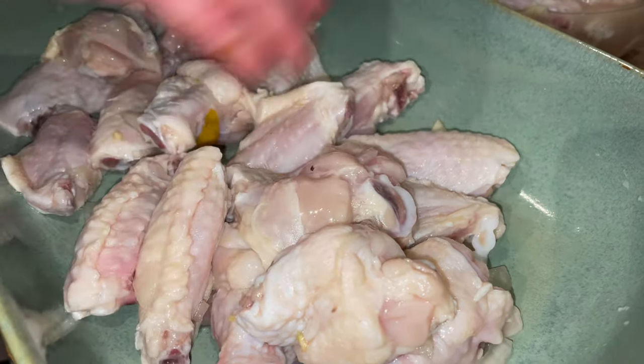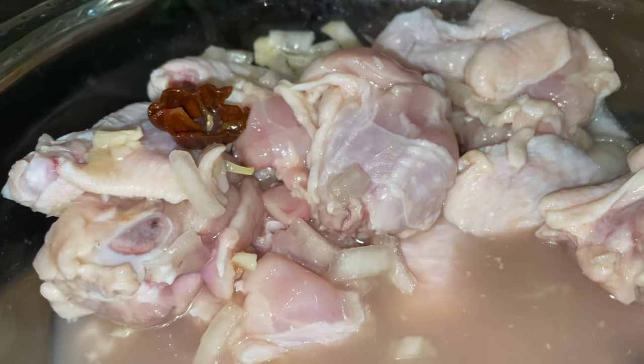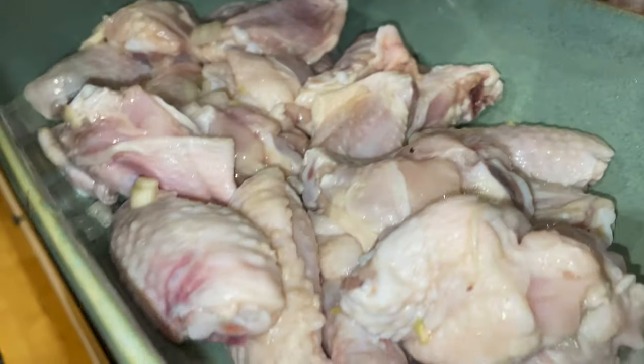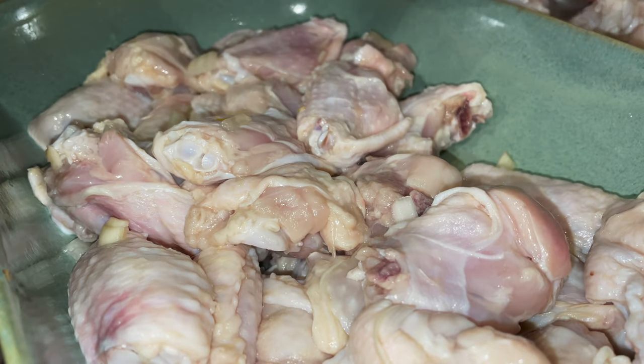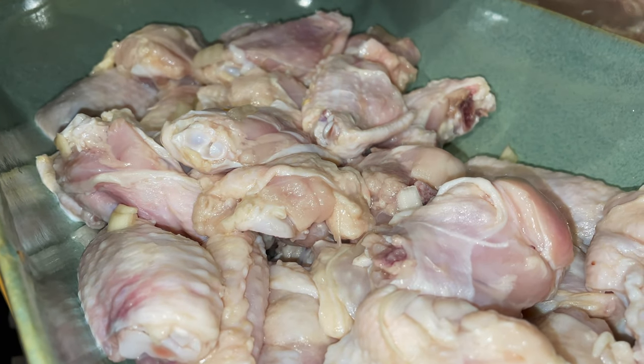But there's bare flavour in that. You get me? As you can see, all the ting and that is still in there. Right now, we're just putting all this into here, and then we're going to go for the next stage of marination.